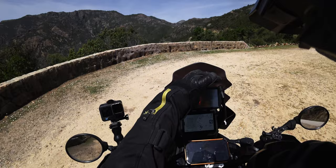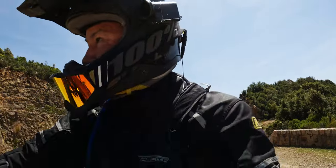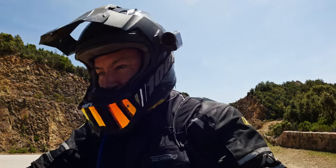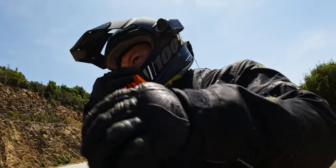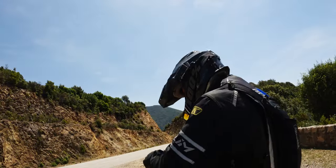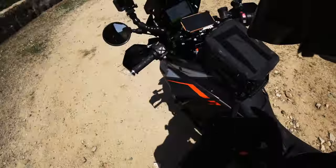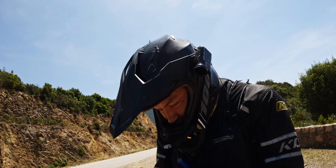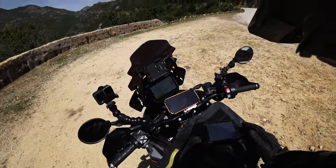Oh, you can't even see anything here. No, I mean, it's complete shit. And there's no shade anywhere. Damn it. Shit. It's already a detour, another detour on a detour. So, I can't see anything on this thing. It's so dark. Damn. This is completely useless.